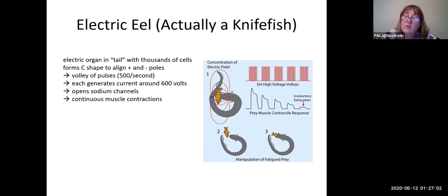The electric eel. Cool animal, but it's actually a fish. It's not an eel. If we look in the tail, there's what we call an electric organ down there. There's all these cells that form this C shape in the tail, okay? So all these cells make the electric eel form this C shape. And when the electric eel has the C shape, we have negative charges from the tail area and positive charges for the head area. And so if a little poor fishy comes between the two, it's like an electric field.